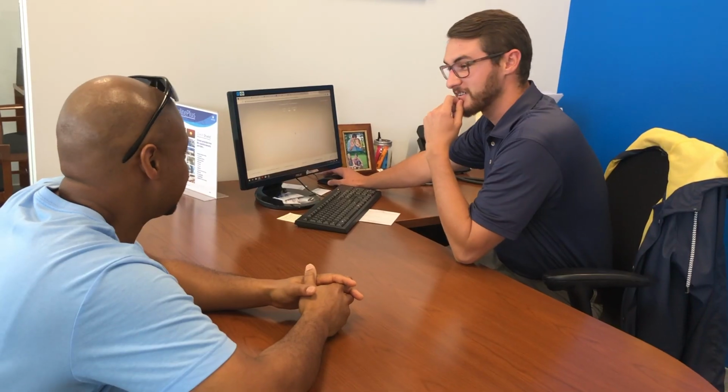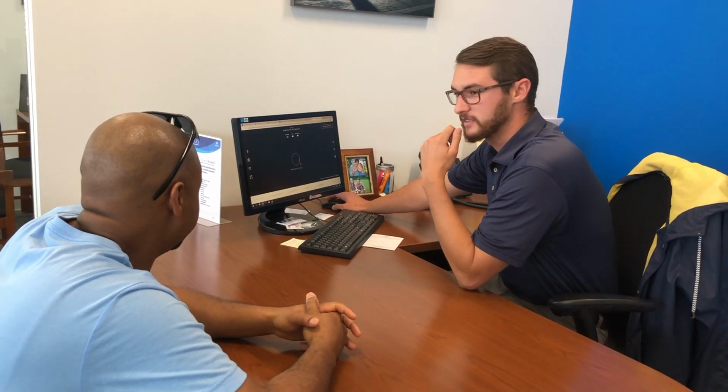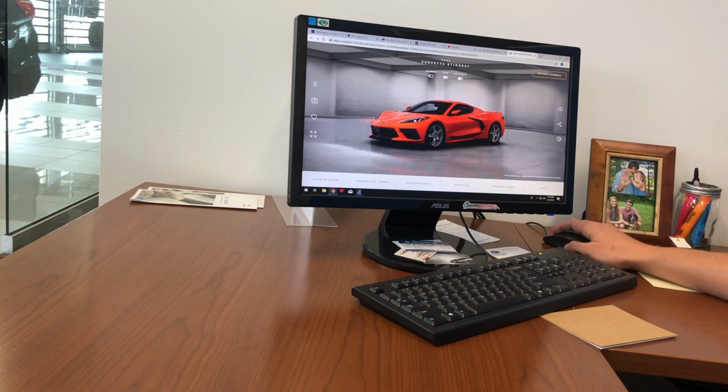So we're waiting to hear from the Chevy representatives on the 2020 Corvette. He'll be with us in just a moment. Just something kind of different, eye-catching. I hear it. I would consider it maybe white, blue interior, and then maybe red.